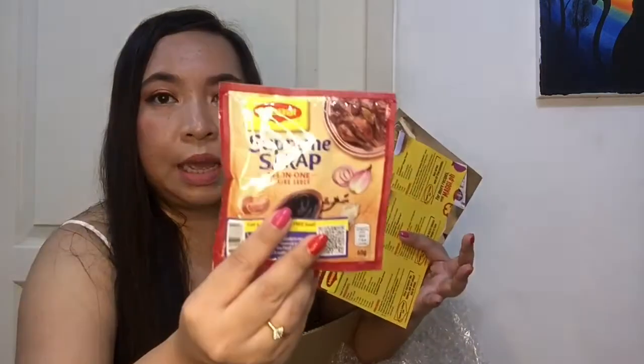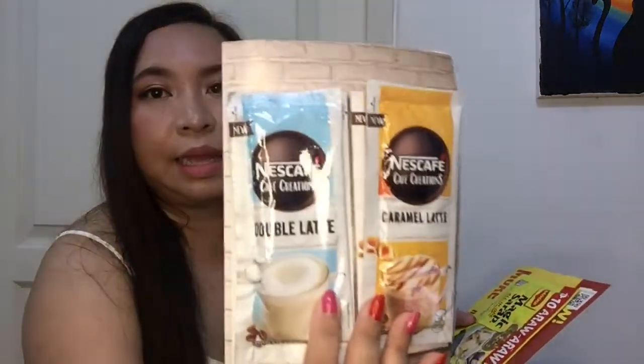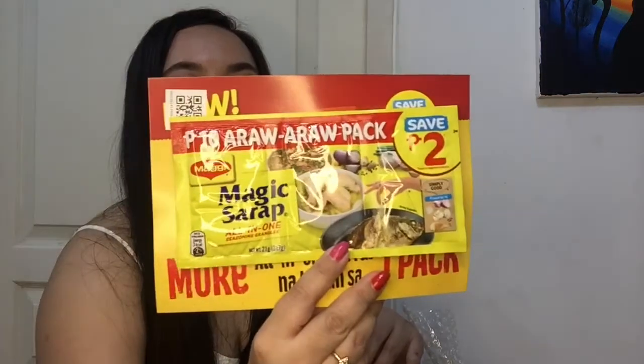Tapos, may mga free as usual. Hindi ko lang sure kung napanood nyo yung mga previous haul ko. Pero yung mga previous haul ko, meron siyang mga free. So, eto, meron akong free na Supreme Sarap. Ganyan. Ayan. So, usually binibigay ko sa nanay ko yan kasi hindi ako masyadong nagluluto dito sa unit. Tapos, eto, masarap to. Pero, hindi ko siya binibili kasi mataas siya sa sugar. So, this is the double latte and caramel latte. Ayan. So, ito yung mga free. And then, of course, magic sarap. Ayan. Yan. So, ayan yung mga free niya. I think yung binili kong kape is not on promo.